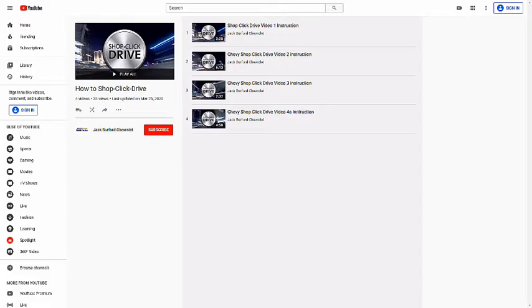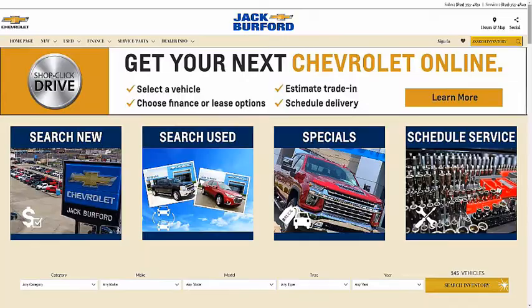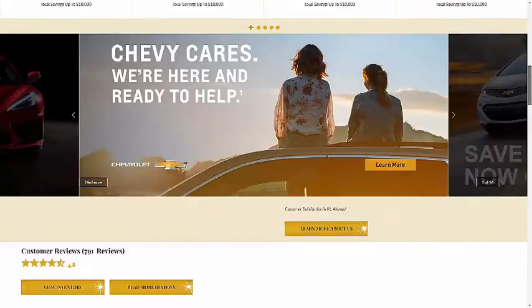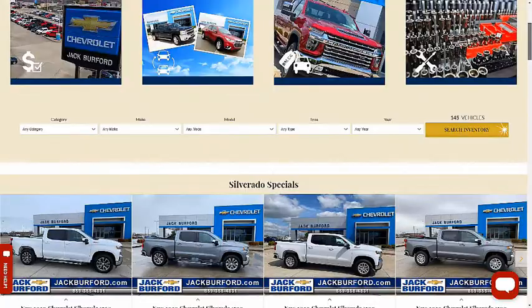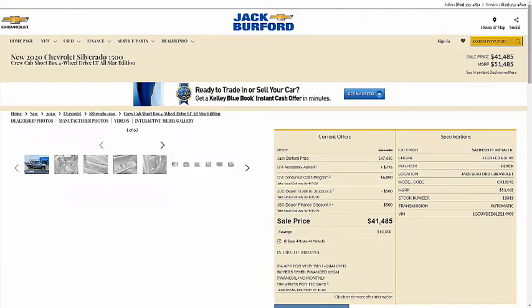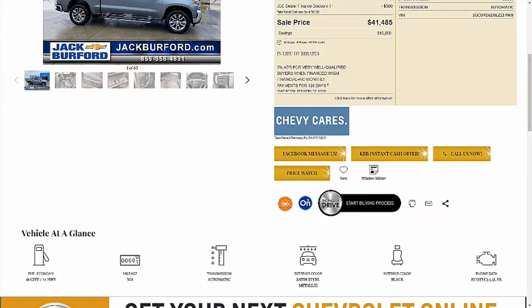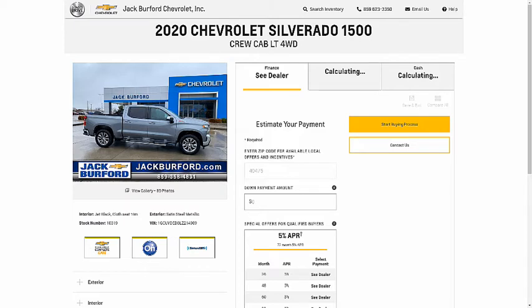And then you go back to our homepage and scroll down to see some of the vehicles, the specials. Let's just pick this Silverado here. You click on it, view details, and the shop click drive button is right there, right next to the OnStar button. You just click it and you start the buying process right there. And it loads up.